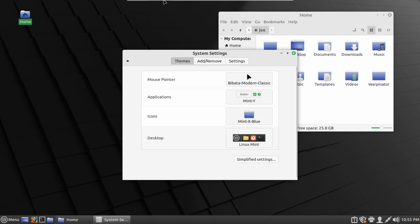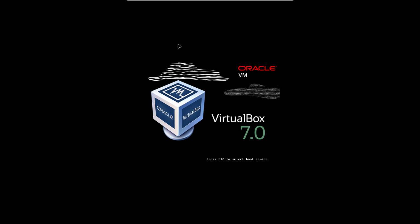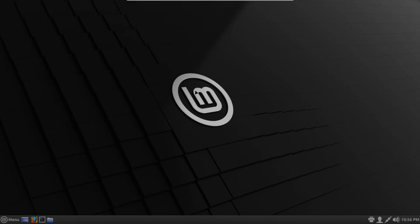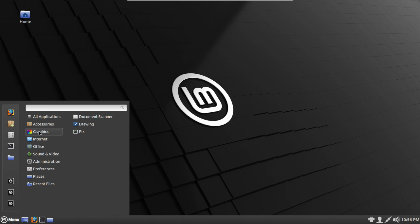Okay. Let's reset then. Didn't like that. Crashed the desktop. Don't know whether that would do that on hardware. That might be a VirtualBox thing happening. Anyway, what were we doing? We were playing around with themes, weren't we?